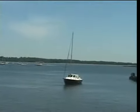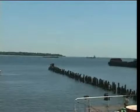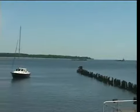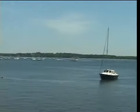Moving further to the right is the city of Perth Amboy, and over here beyond where all the yachts are anchored is the lower end of the Arthur Kill, the waterway that separates New Jersey and Staten Island. So to the right of the yachts, you're looking at the south end of Staten Island, southernmost point in the city of New York.